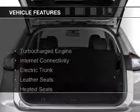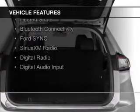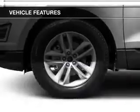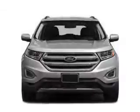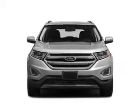The features include a turbocharger, internet connectivity, electric trunk, leather seats, heated seats, Bluetooth connectivity, Ford Sync voice activation, Sirius XM satellite radio, digital audio input.